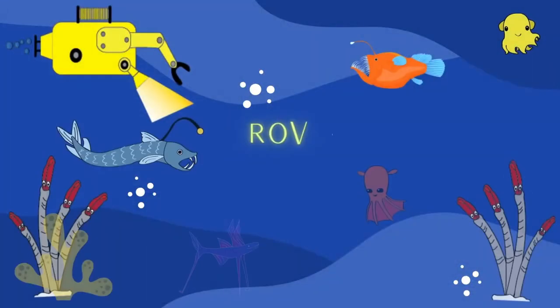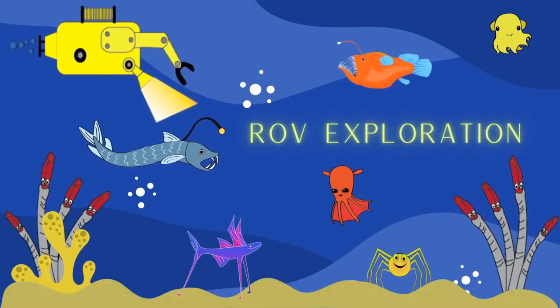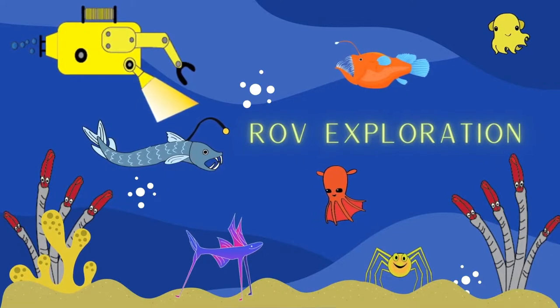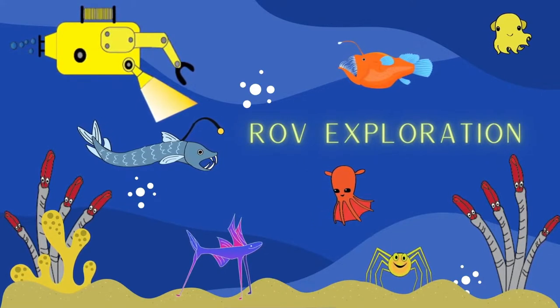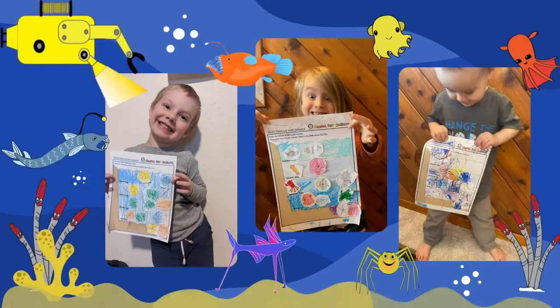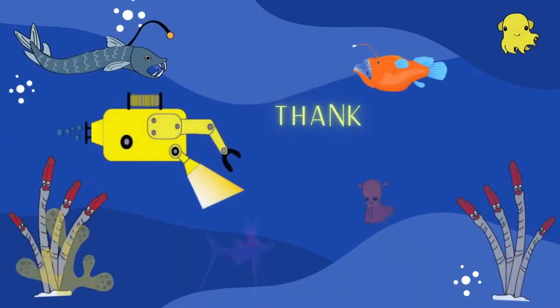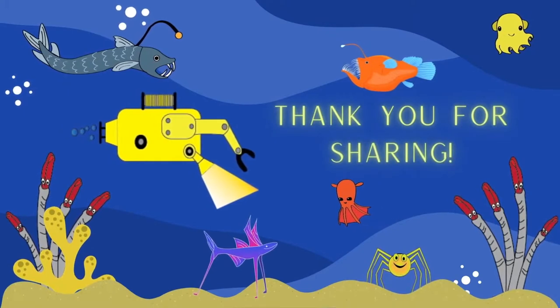Now, last week, we learned about ROVs with Shauna. We learned that these ROVs help us explore the deep sea, and they have body parts too. They have arms to collect species or animals down there. We learned about the ocean layers and got some really cool pictures from friends. Thank you so much for sharing.